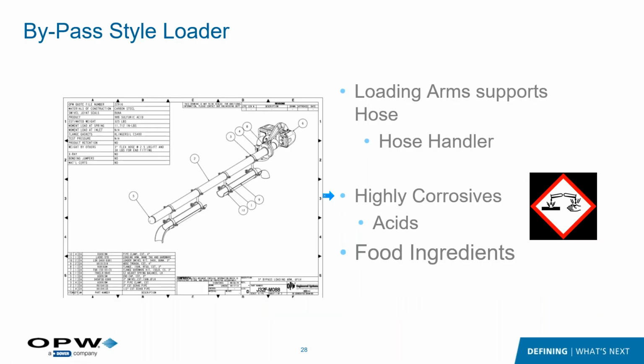We also have situations where they need to use hose, or they're going to use hose. Normally this would be a situation when it's a highly corrosive product like an acid, where you could not use a metal swivel joint, where they need to use a Teflon line piping, Teflon line hose, or it could be in a food situation where they want food grade.